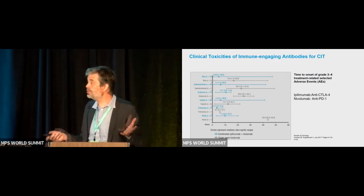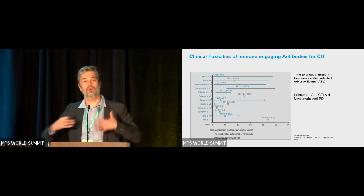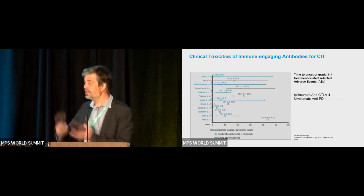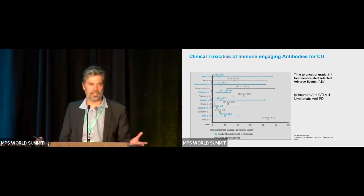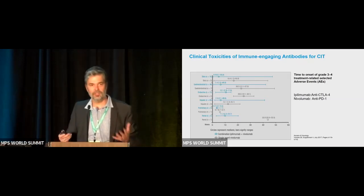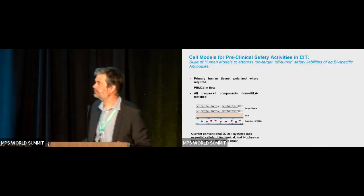So we do need tools to address that earlier on during stages of candidate characterization preclinically, but also for those well-characterized molecules. Once we go into clinic, this is how it looks like. So we need better tools to manage that.